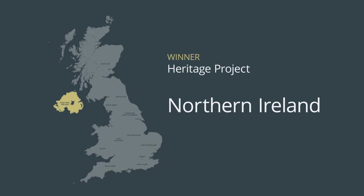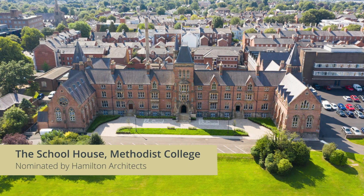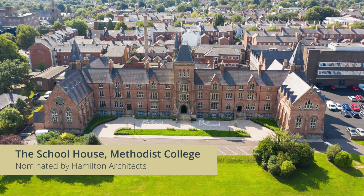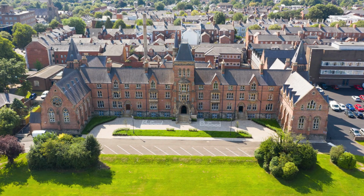The penultimate winning project is the Schoolhouse at the Methodist College for Northern Ireland, nominated by Hamilton Architects. The judges thought this project was a successful revitalisation of an iconic but tired building into a modern, fit-for-purpose accommodation at the heart of the school.